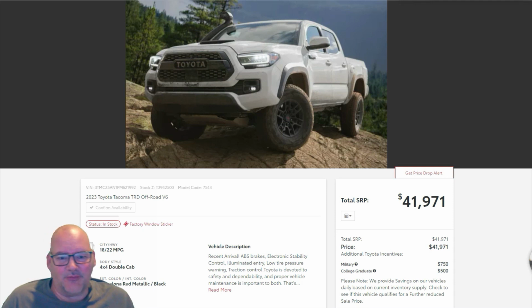You'd have to work with the alignment person to make sure that they can work with your numbers, but mainly your caster settings would have to match but not be in spec, which isn't as big of an issue. Caster is how tight your steering feels, and your camber and your toe are the main things that matter, and they can still work with those numbers. So 33-inch tires, it takes a little bit more on the Toyota Tacoma.